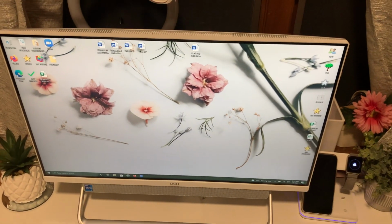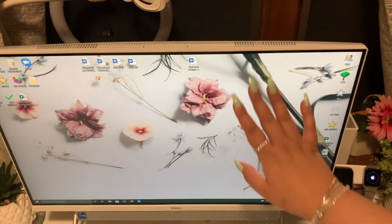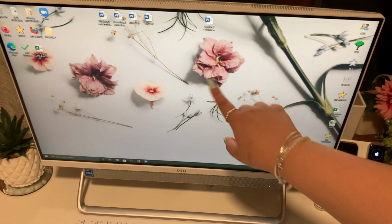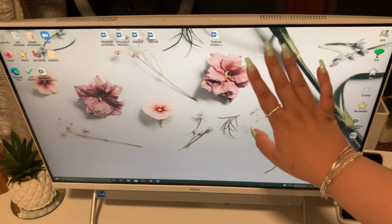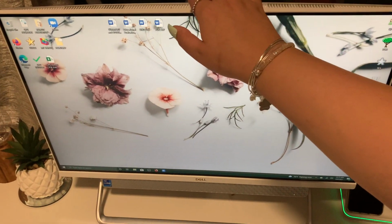My background, which I'm totally loving. It's very minimal yet aesthetic at the same time. It's this beautiful flower, another flower, a stem. It's just very nice.